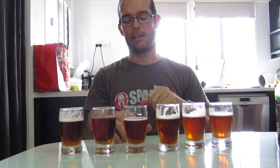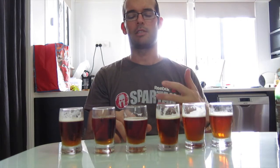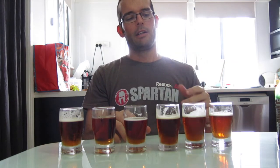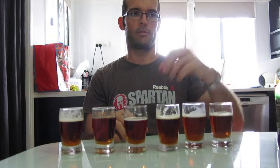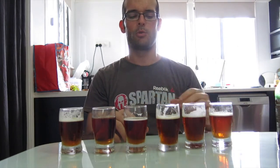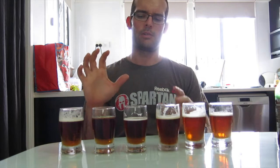And if you haven't ever cellared strong ale beer, if you can resist the urge to drink it, even if that means going and buying 2 6-packs, one that you can go to and one that you can store, I recommend doing it, because it's a really nice reward.